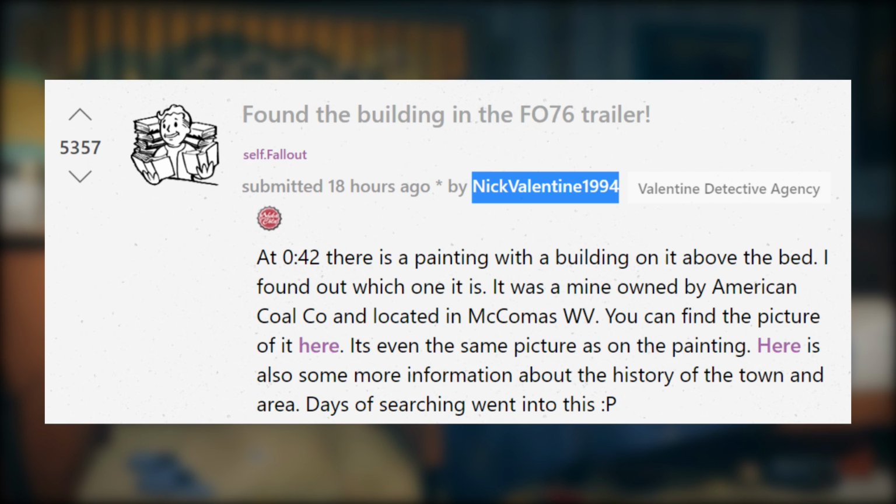Nick Valentine's post states the following: At 042, there is a painting with a building on it above the bed. I found out which one it is. It was a mine owned by American Coal Co. and located in McComas, West Virginia. You can find the picture of it here. It's even the same picture as on the painting. Here is also some more information about the history of the town and area. Days of searching went into this, and then in his other post he also said that the building itself doesn't exist anymore.